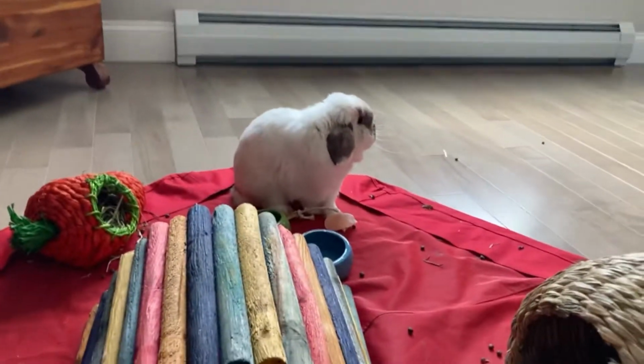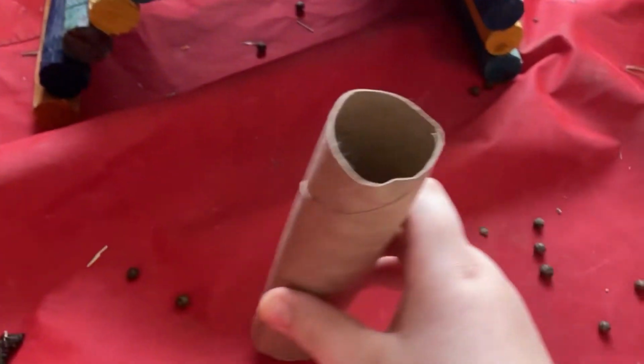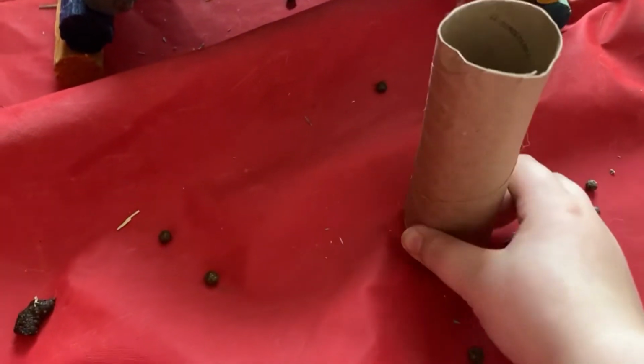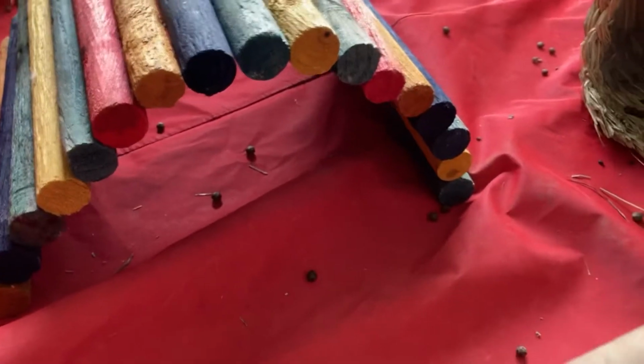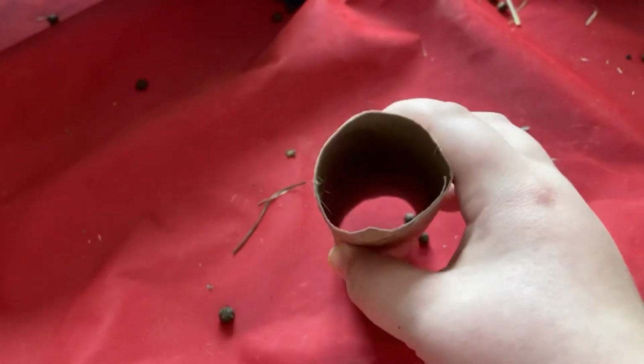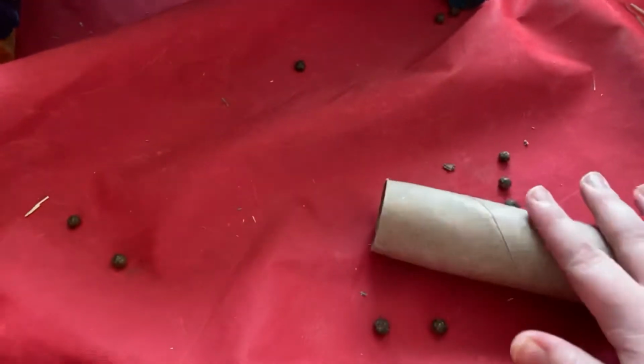Tour of his free roaming space. So while he's roaming, I'm just gonna show you something. So first we have this toilet paper roll. He boops it with his nose and it makes it fall over, so that's a good thing. Also, you can put a little treat in there. He boops it over. It's a good enrichment toy for them.